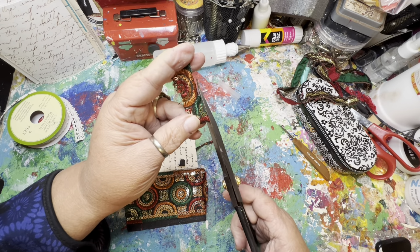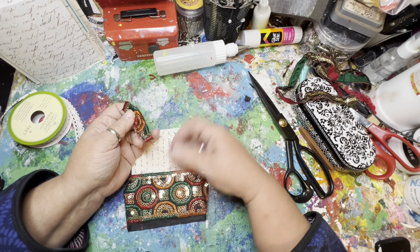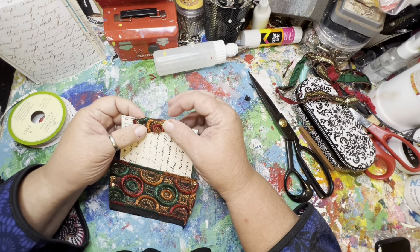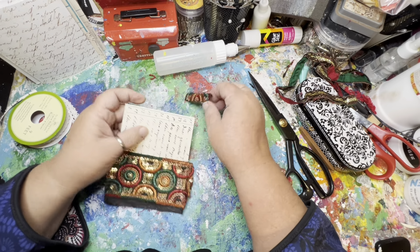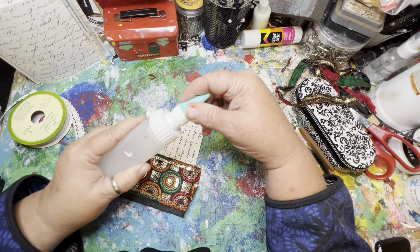Okay, what kind of hidden treasures do you have in your stash that could make something a little different, a little unique for a floating card, a floating pocket? Check your stash. If not, check your thrift store.